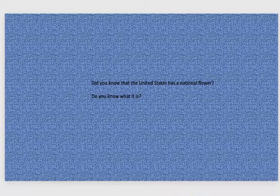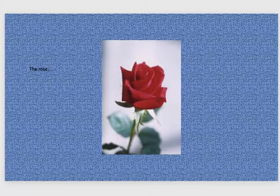Did you know that America has a national flower? Can you guess what our national flower is? The rose. The beautiful red rose is our national flower.